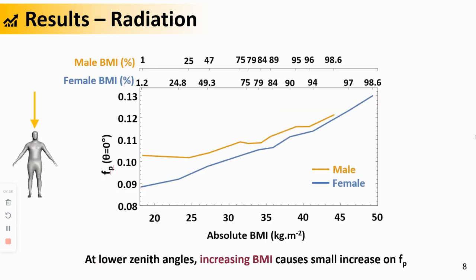So here, this is irradiation straight from the top, and we look at just absolute BMI, or if you want to look at the percentile here, for male and female, and we see that the larger the BMI, the larger is this projected area, right? The larger shadow you cast. Now, the twist here is that the difference here is comparable to when you go from standing up like this to doing that. So it's very small. You put on a hat, you change this value by about the same effect as if you go from 1 percentile to 99 percentile. So in overall terms, I think it's not very important.